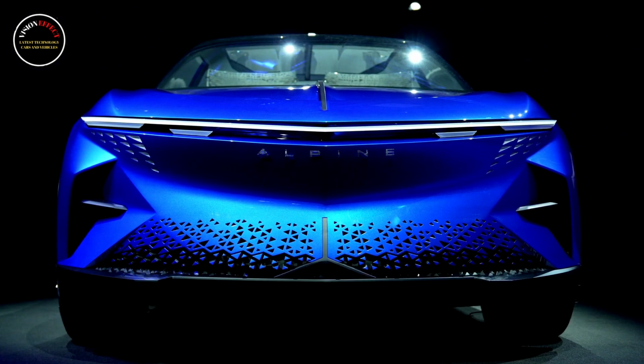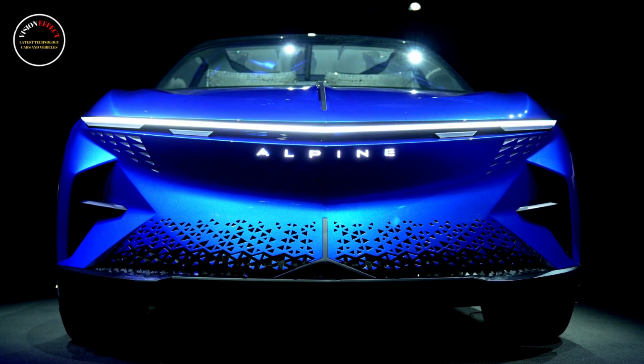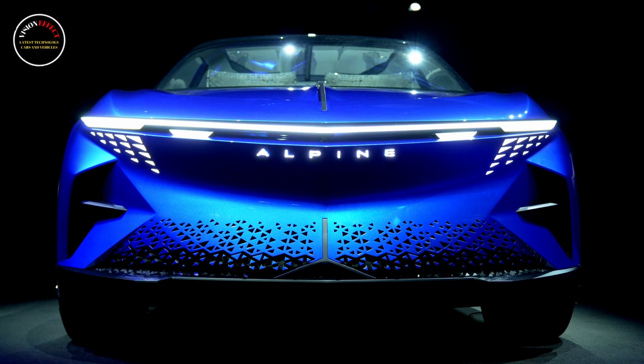The Alpine A390 will be the second of 3 Dream Garage models, joining the A290 hot hatchback. Enjoy the teaser, and don't worry, there's a lot more French sass and electric performance coming your way.